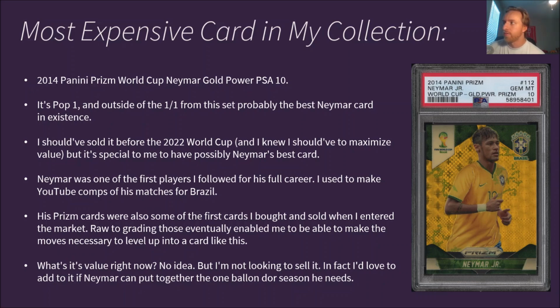And outside of the 1/1 from this set, it's probably the best Neymar card in existence, given that it is from one of the most premium sets in the hobby. It's still a really early card for Neymar. It's out of just 5, and it's the only one in a PSA 10 grade. So besides the 1/1, I would argue that this might be his best card in existence.